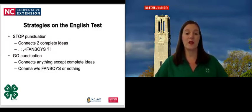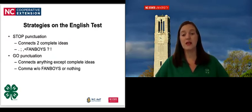So an incomplete idea cannot stand on its own as a complete sentence and must be linked to a complete idea. Always make sure you read to the end of the sentence before working the question. Otherwise, you cannot correctly judge whether the ideas are complete or incomplete.